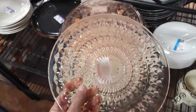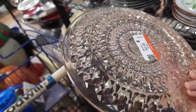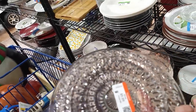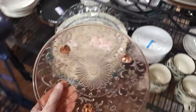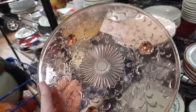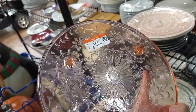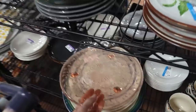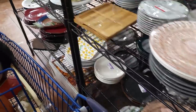This looks like it's a little heavier than Depression Glass. This might be like an Arcoroc. It's pretty. Let me see the one underneath there. This one feels more like a depression piece. You can just tell by the feel and the weight. And $7.99 though. Yeah, we're gonna leave those for somebody else as well.